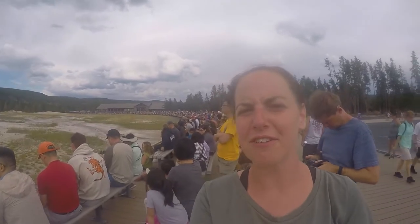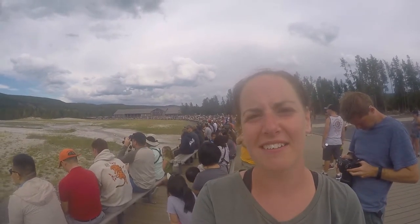These are the crowds at Old Faithful, something akin to rush hour in London.